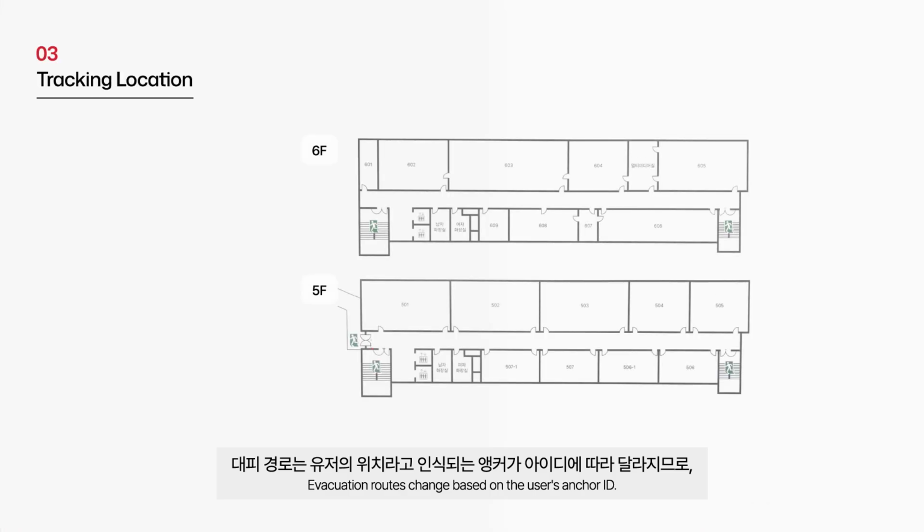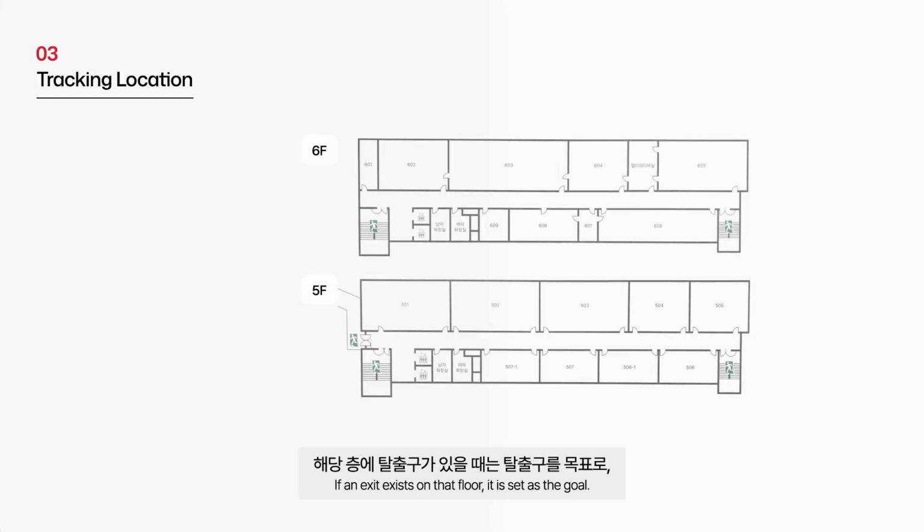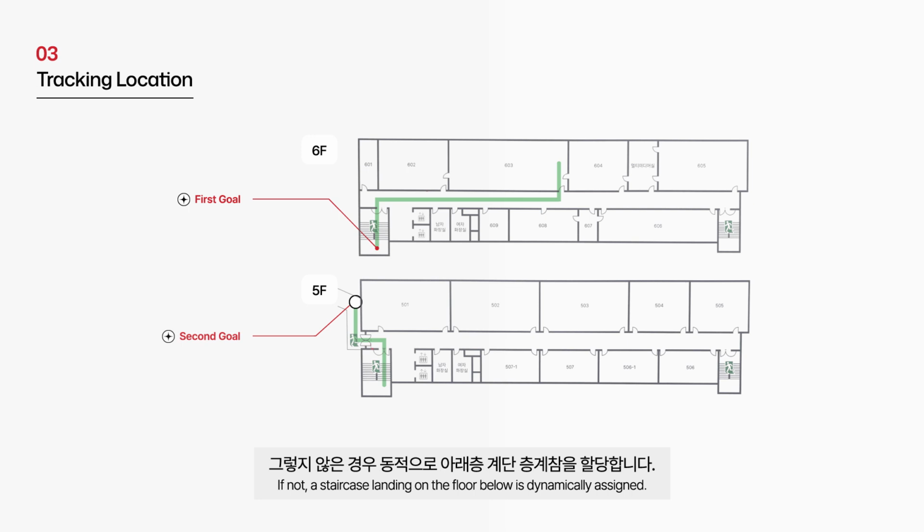Evacuation routes change based on the user's anchor ID. If an exit exists on that floor, it is set as the goal. If not, a staircase landing on the floor below is dynamically assigned. The user's location is logged in the database in real time.